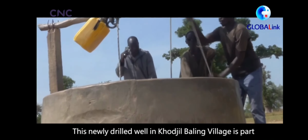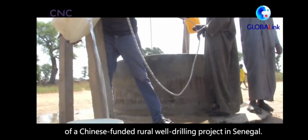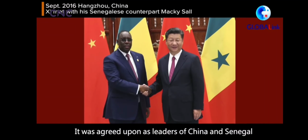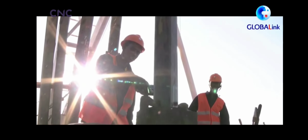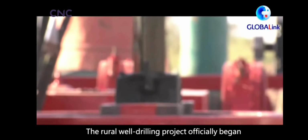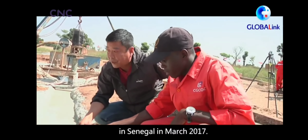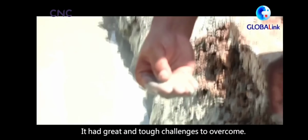This newly drilled well in Kojil Baling village is part of a Chinese-funded rural well drilling project in Senegal. It was agreed upon as leaders of China and Senegal met in Hangzhou in 2016. The rural well drilling project officially began in Senegal in March 2017. It had great and tough challenges to overcome.